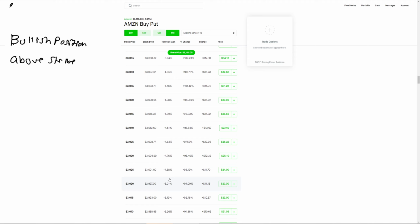So right now it is at 3,155. And I believe we are going to be above 3,020. So once again, 31.55 is where it is right now. And I believe it is going to be above 30.20 by 1/15. So that is going to be a difference of $135.